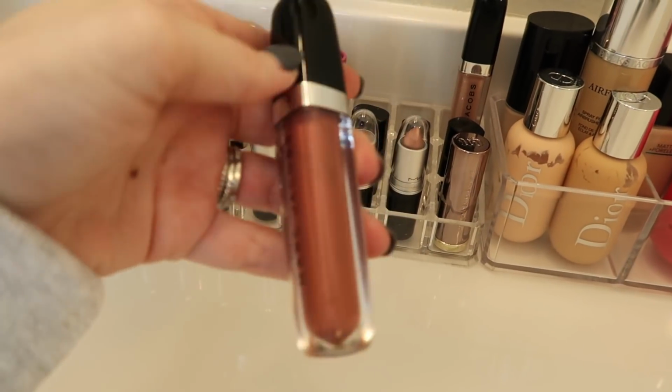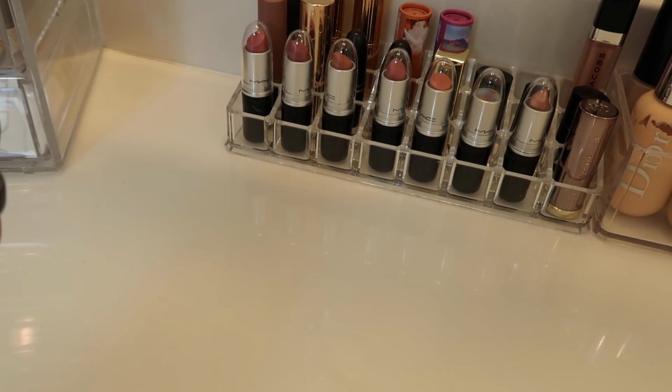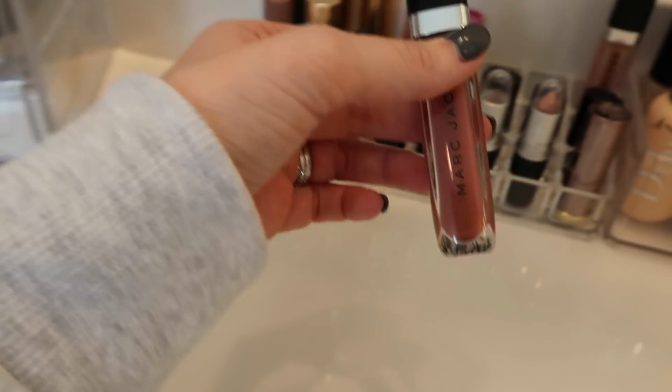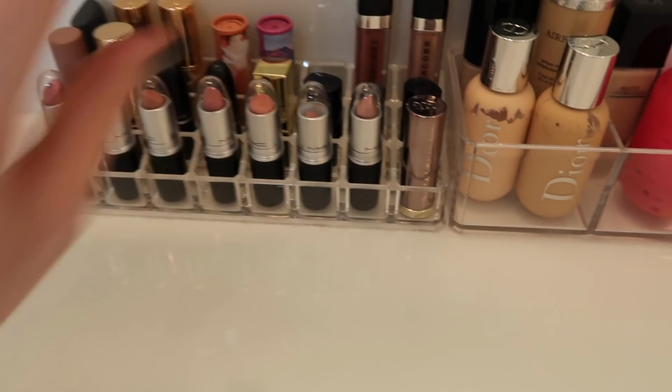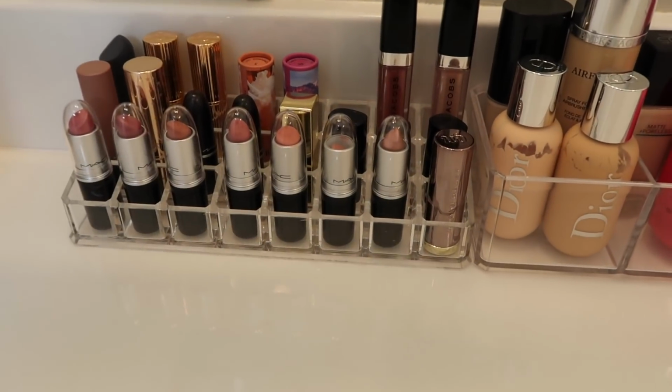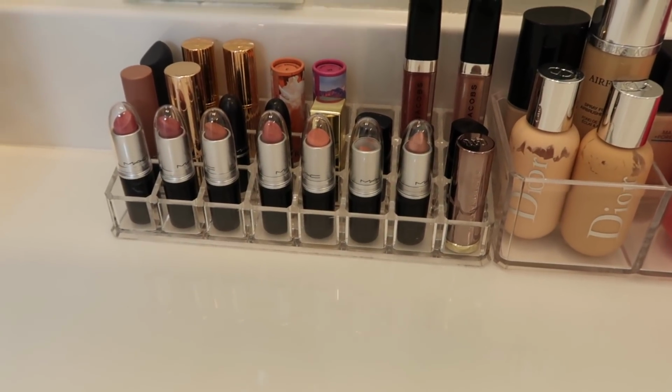And then Marc Jacobs lip glosses. These are great. This is one of my favorites for fall. This is called Love Drunk. And then of course the Marc Jacobs lip gloss sticks. Those are in my purse. I forgot to go get everything out of my purse. But those I would highly recommend. Those are so used that they're in my purse.